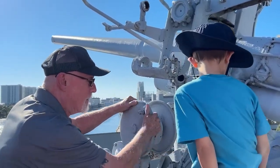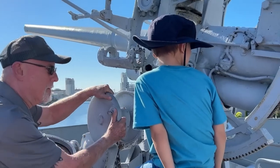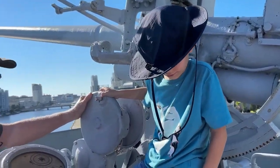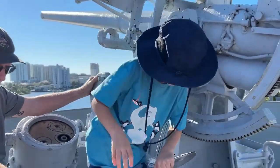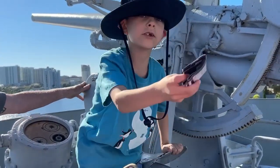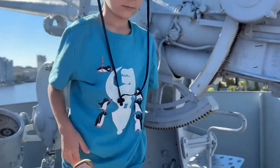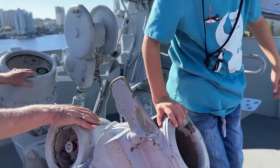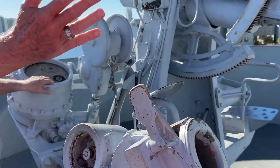Look at it over here. Oh yeah, okay. So you've got the navigator, you've got the pointer, and then you have a calculator. Here you go. Here, this is where you set the fuse to shoot the aircraft. Okay. Then you have to have someone who loads it.